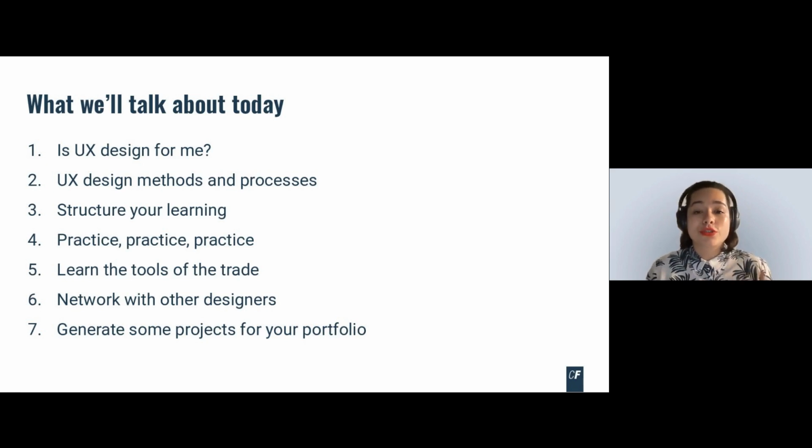Then, of course, structure your learning, whether you do that with an online course or on your own, or you go to college, doesn't matter. What matters is that you find something that works for you, because, and that is step 4, you will have to practice a lot. Practice, practice, practice your methods, your tools, your skills. Learn the tools of the trade, but see them as something that helps you.